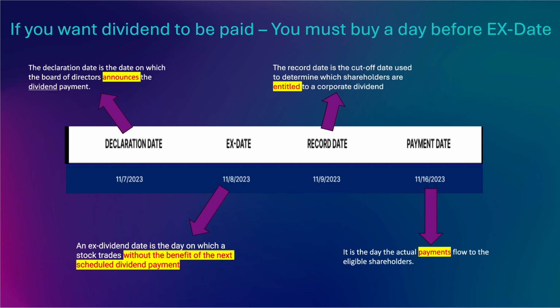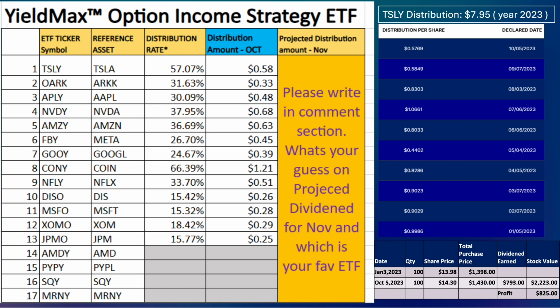Okay, moving on. When we were on the YieldMax ETF website page number 1, it shows for different symbols what the distribution rate was and what the last distribution amount was. I am not making any projection for what the amount will be for this month. I will leave it to your imagination, your analysis, your calculation. You can write in the comment section of this video what you think it will be.